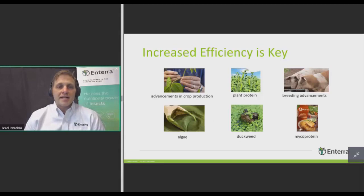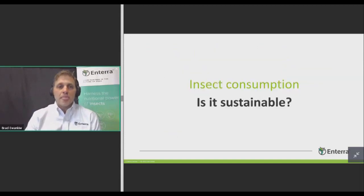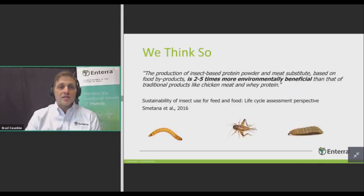So things like advancements in crop production, more use of plant protein, advancements in breeding, and different products like algae, duckweed, and mycoprotein will be a part of the solution. And a big part of the solution coming from Enterra will be insect consumption or insect production. And the question here is, is it sustainable, or how is it part of the solution? And the answer to that is based on efficiency. We do think it is sustainable.